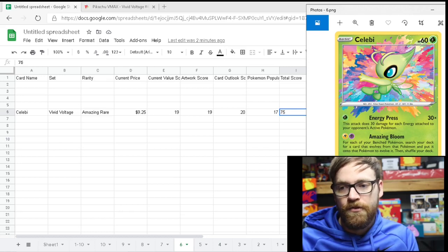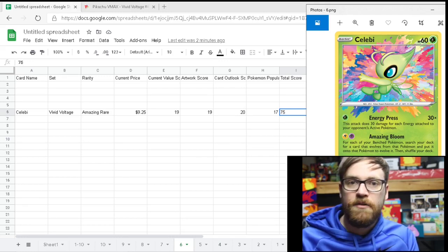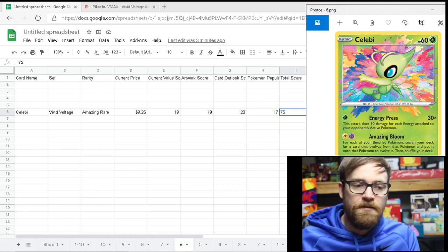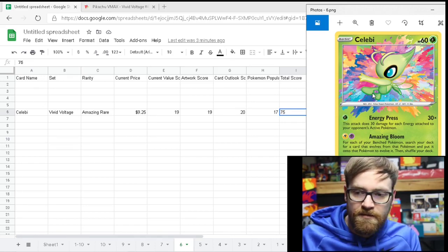The outlook for all the Amazing Rares is really high in my opinion. I did give that a 20, especially with the Celebi card and how popular Celebi is. Overall score of 75 put it at number 6 on our top 50 list.